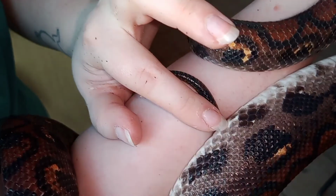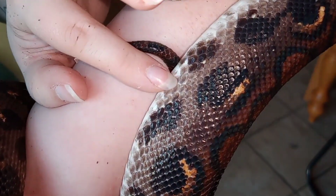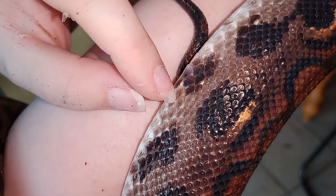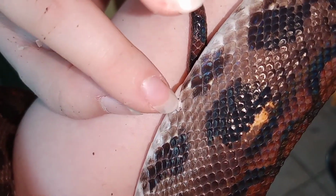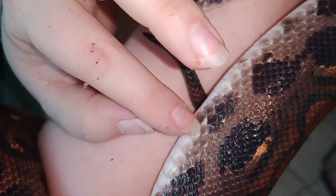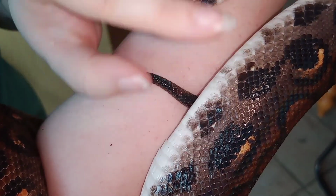So here you can see what I'm talking about. A mite has just gone underneath this scale. I saw him go under. If you extremely gently take the very tip of the scale and slightly bend it back, you can see that he's sitting in there drinking away. So that's where they go to drink the blood of the snake, because that's what they survive on.